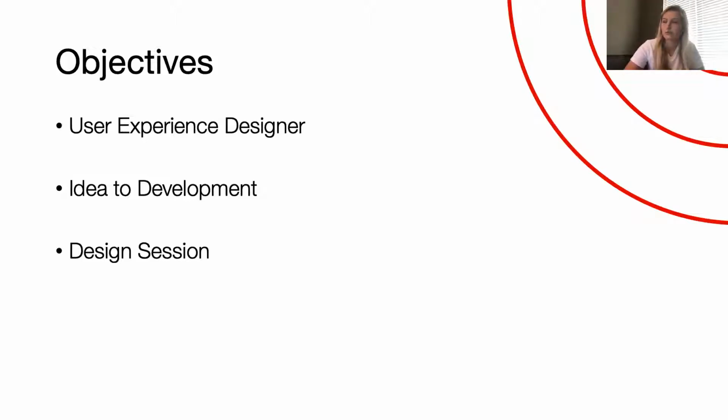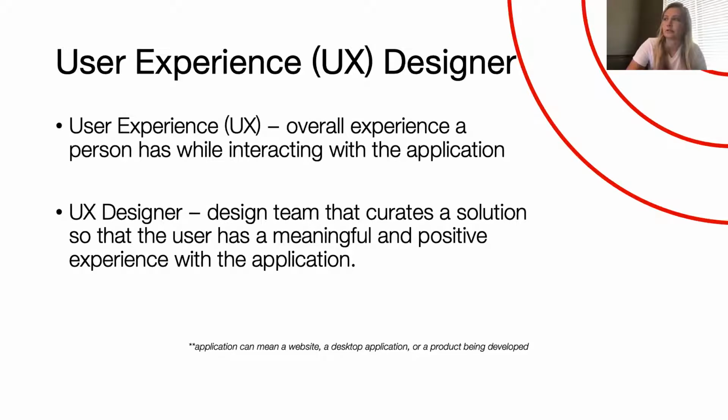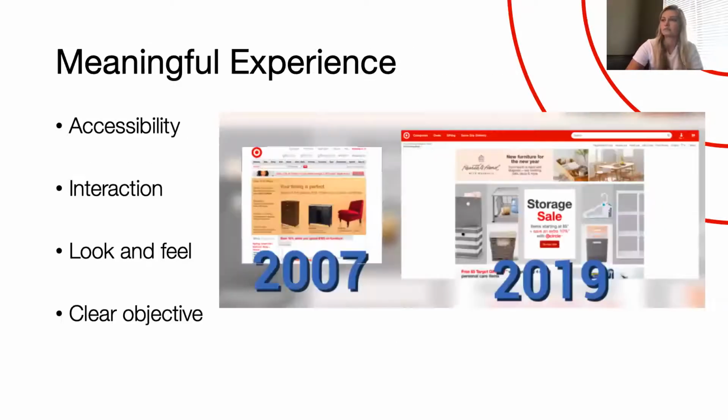So first, let's define user experience. User experience is the overall experience a person has while interacting with the application. And the designer that curates that user experience could be one person or it could be a team, but they curate a solution so that the user has a meaningful and positive experience with the application. So what does a meaningful experience then look like?